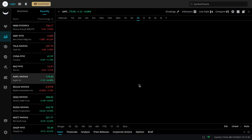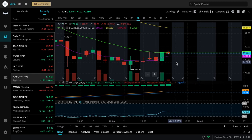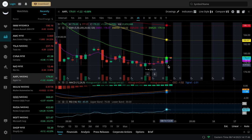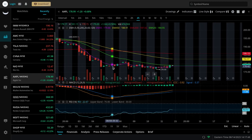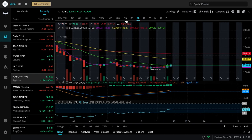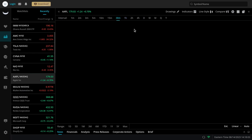For AAPL, that's a nice looking structure right here. A nice bullish divergence, getting a nice bounce. And you can see it's kind of curling. And I believe it's going to make its way all the way back up to at least 180 very, very soon to fill this imbalance. Then we could even see 182 above that. If it holds above that, I'm going to be looking at 182 for AAPL very, very soon. It looks more bullish to me.